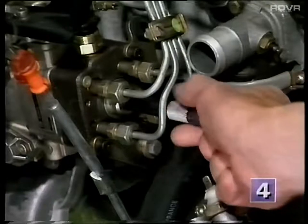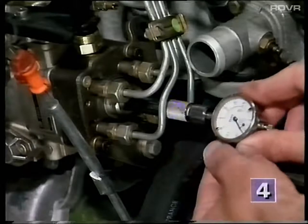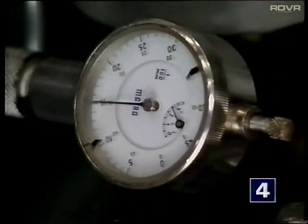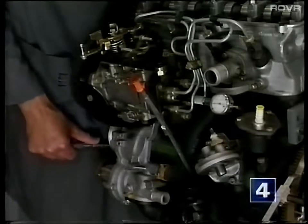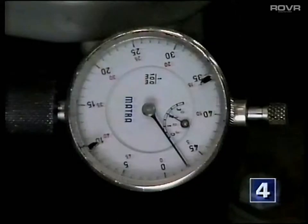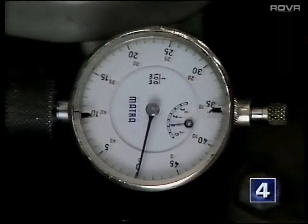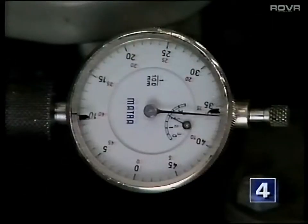Install the 2066 adapter, extension pin and dial gauge. Preload the gauge to about 2.5 millimeters. Turn the crankshaft slowly anti- or counterclockwise until the dial gauge needle stops moving. Reset the gauge to a 1 millimeter preload and zero the dial. Now slowly turn the crankshaft clockwise until the TDC marks are once again aligned.